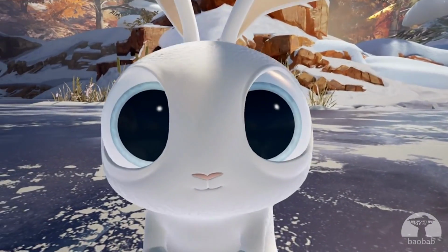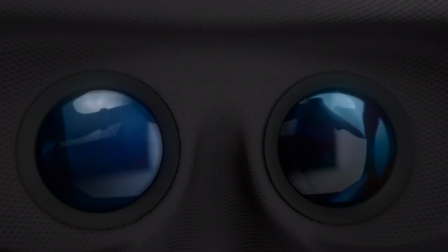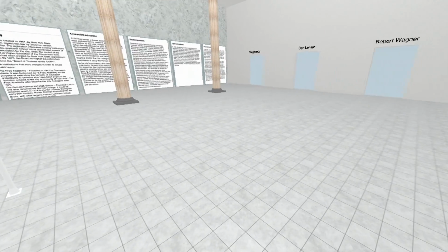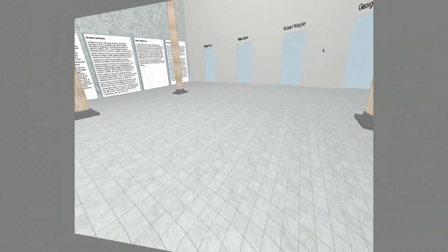The Cardboard platform was so successful that Google has created an upgraded version called Daydream. And since Google now owns YouTube, they have made it very easy to launch a 360 video through that site. And Wikipedia has jumped on board with the Wiki Museum. Using your VR headset, you can now walk through Wikipedia.